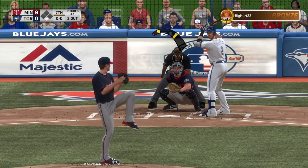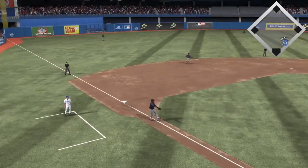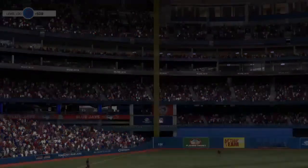So he ran the fastball by him for the punch out. Josh Donaldson becomes the 2nd out of the bottom of the 7th. Barehanded at his knees. What an outstanding play to end.